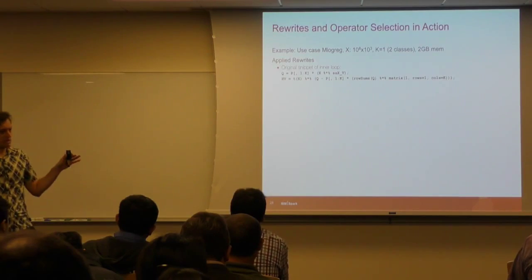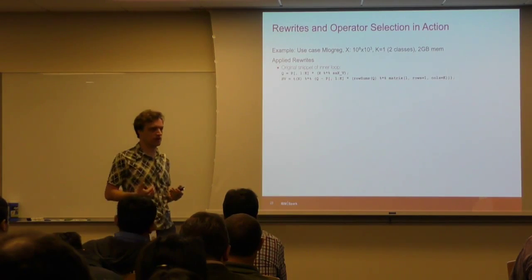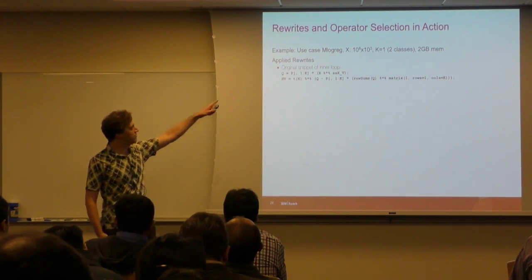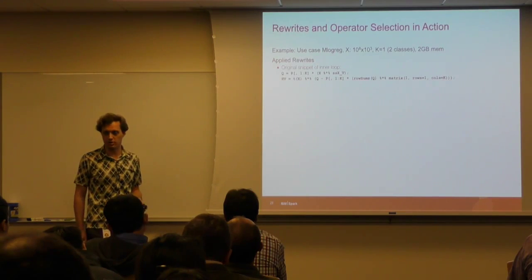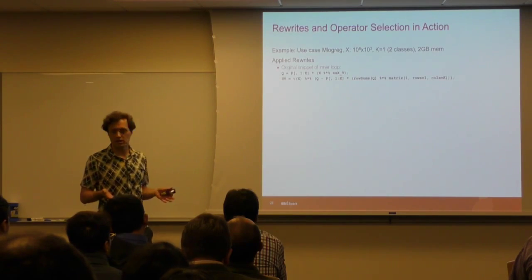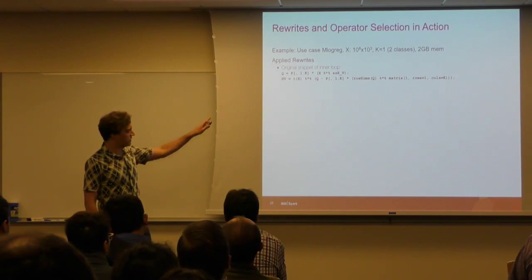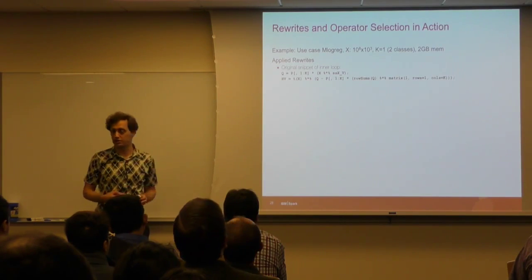So to tie this all together, I'm going to run through another example from beginning to end and show how all these rewrites interact, and then how we go back down into generating a plan. Here we have two lines from the middle of a multinomial logistic regression script. And these particular lines are from the inner loop. They're updating matrices that are used to compute the next set of coefficients for the next iteration. The particular semantics of what they're doing are less important than just the structure of this equation.